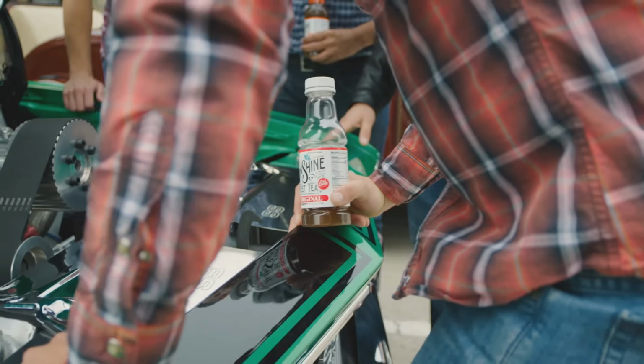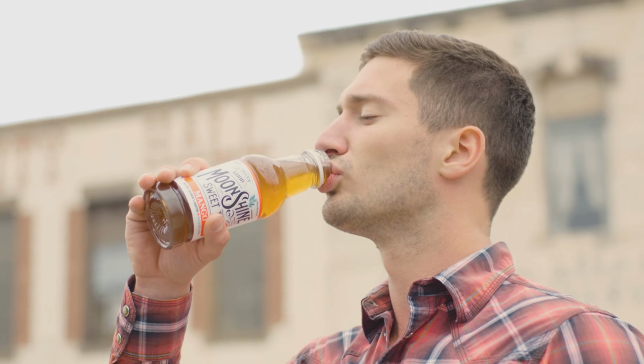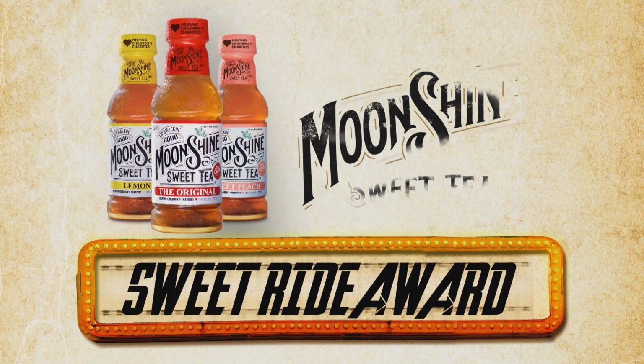Spencer Weatherall's Camaro certainly has a unique story and is certainly deserving of the Moonshine Sweet Tea Sweet Ride Award.